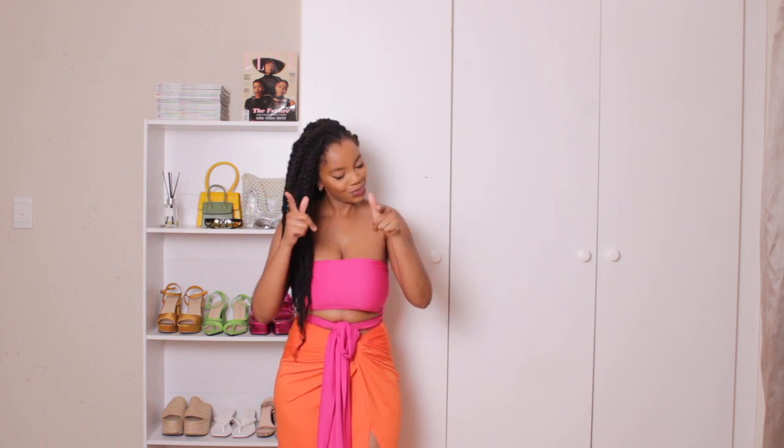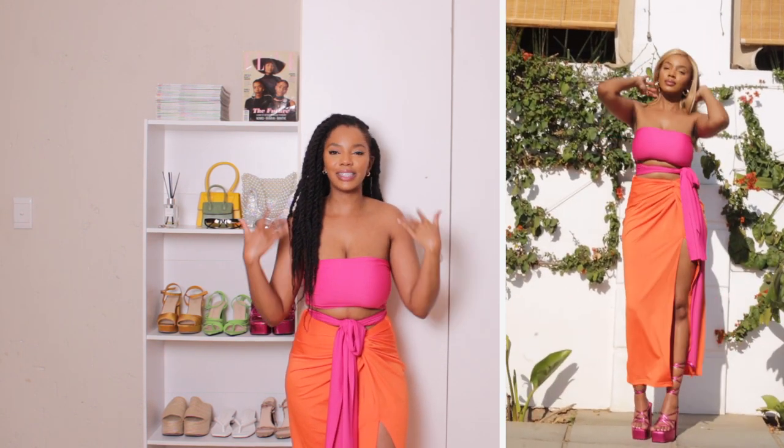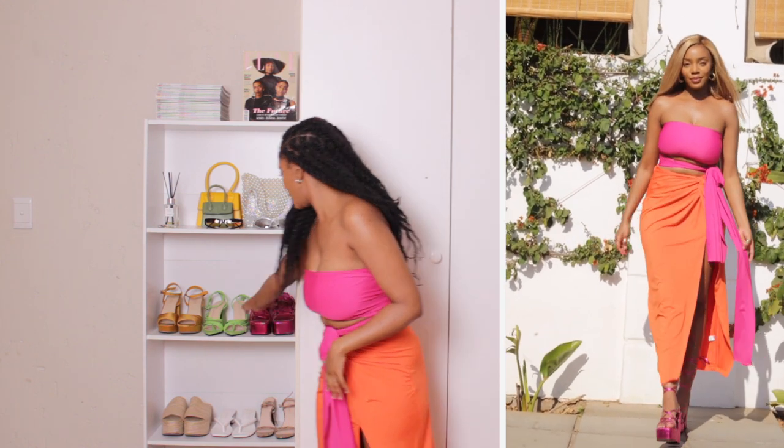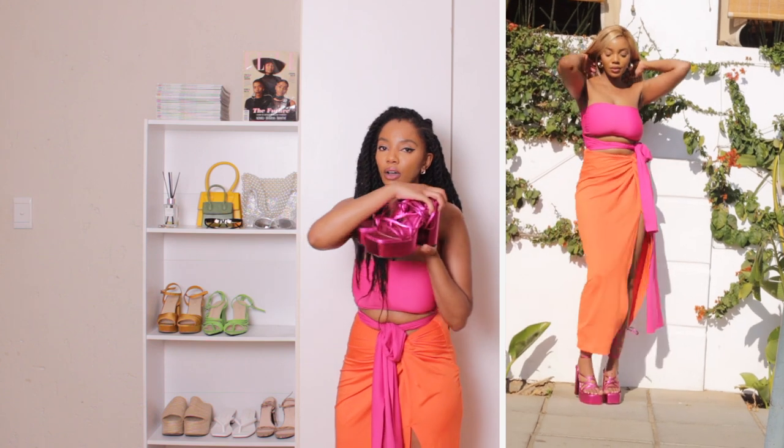But yeah, of course I love these pieces because I had to get them again, and I actually wore them for a photo shoot that I was doing. I will put the video that I took that day so you guys can see the whole outfit. I was wearing this with these shoes. I got them from Mr. Price. They're also very recent.